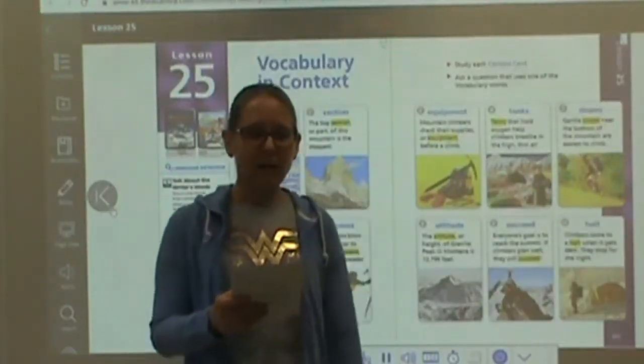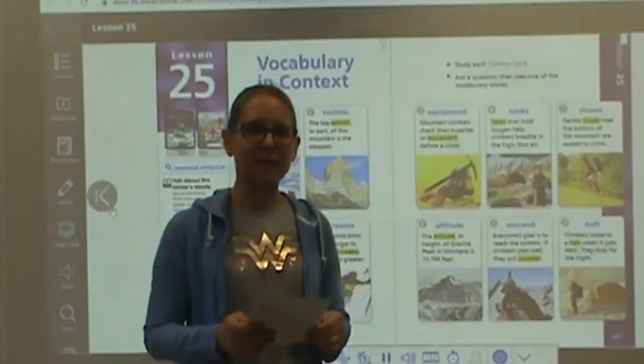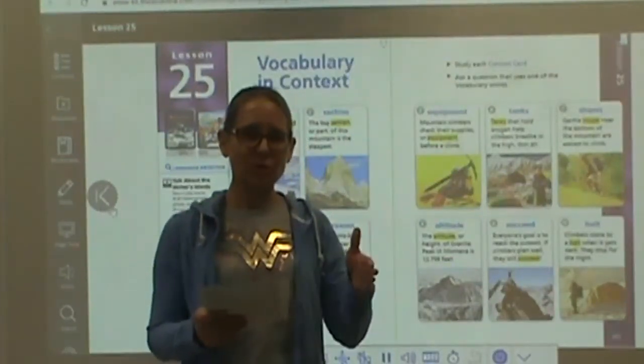Halt. Climbers come to a halt when it gets dark. They stop for the night. Halt means to stop.